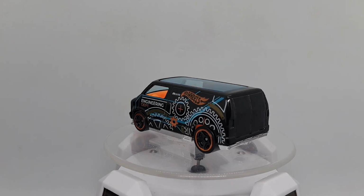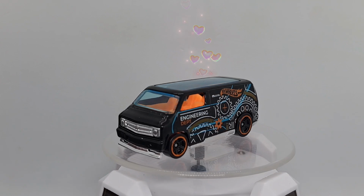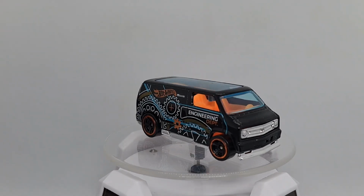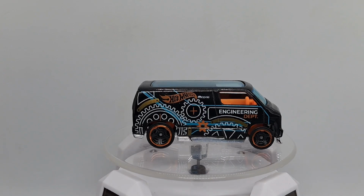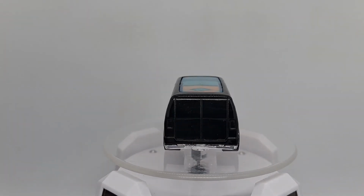Alright, last one. 23 model. Engineering department. It was from a 5-pack. Isn't that cool? Orange interior, black, lots of graphics, copper in the rims. Beautiful.